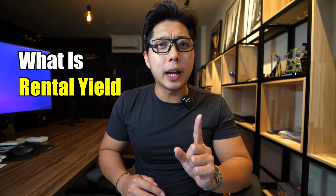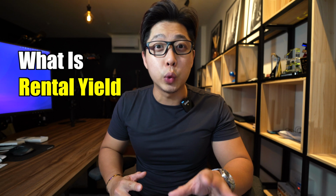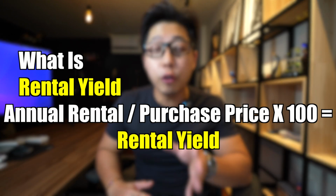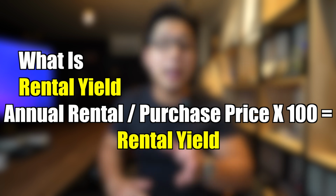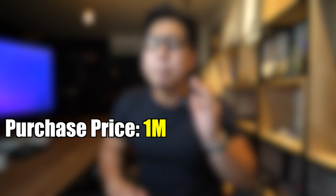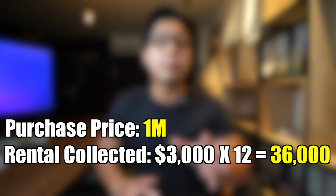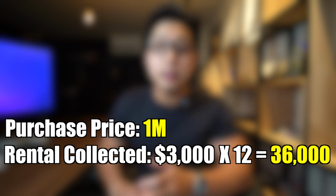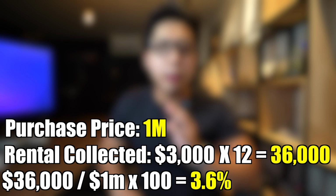So the first thing we need to understand is what is rental yield. A very simple calculation would be to take the annual rental of the property divided by the purchase price multiplied by 100. So assuming I buy a property for $1 million, my monthly rental collected is $3,000. So $3,000 multiplied by 12, I get $36,000, divided by 1 million multiplied by 100. My rental yield will be 3.6%.